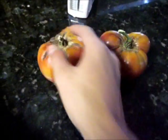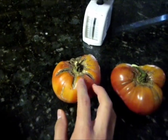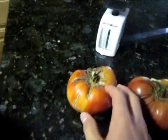So I thought that's really cool, that this is just how big the Cherokee Purple tomato can get. And I'm just going to go ahead and slice this one, because I'm not even going to eat it. I'm just going to save it for seeds.